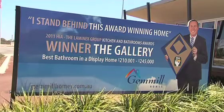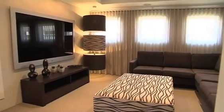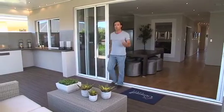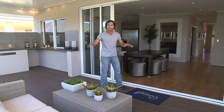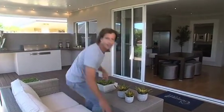As my second visit to a Gemmell home, I'm discovering there's something quite unique about the way they go about a build. And this is exactly what I'm talking about. They've called this the gallery. And do you know what I think is the sign of a truly inspirational design? Is the way that one area seamlessly flows into the next. It's just such a pleasure to be in this kind of environment.